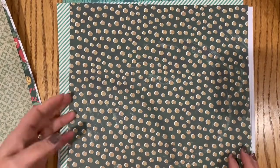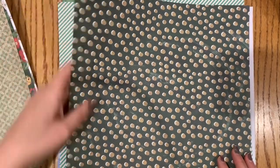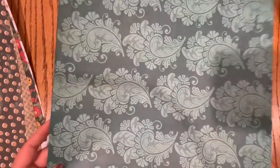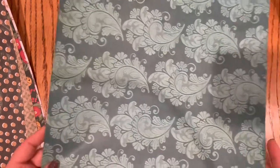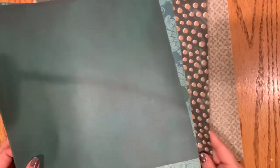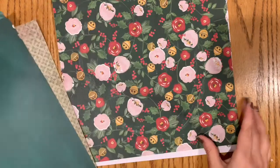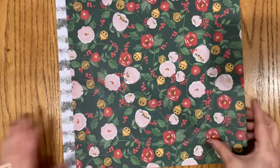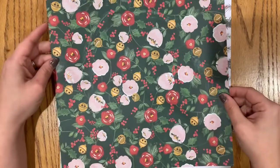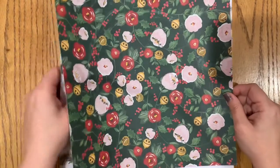So, ooh, this one could be fun as well. This really pretty green with these browns. Could kind of look like the tree had pine cones on it maybe. This one could be kind of fun. It's actually way more green than it is appearing on camera, but that one could kind of be fun. So in kind of looking through these, I really do kind of like this one. I like that it looks like it already has decorations on it. So I think I'm gonna go ahead and do this one.